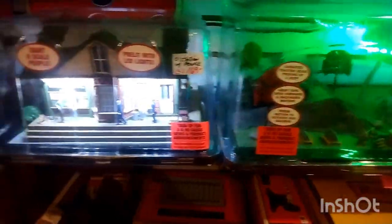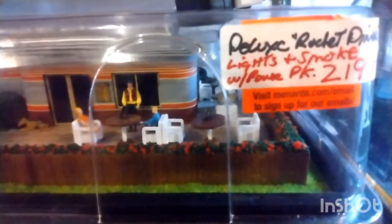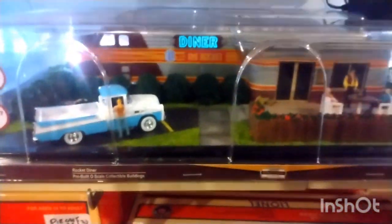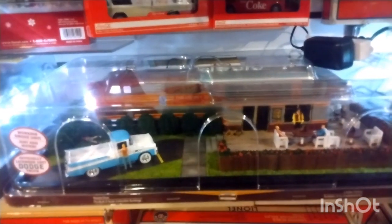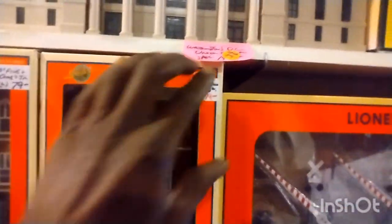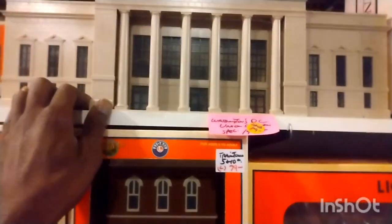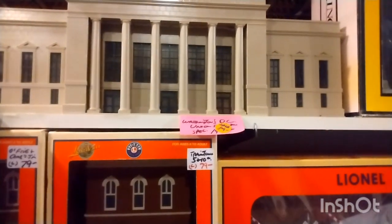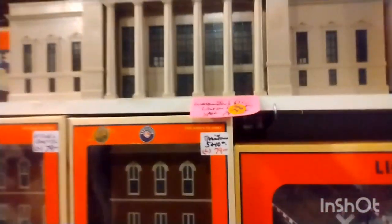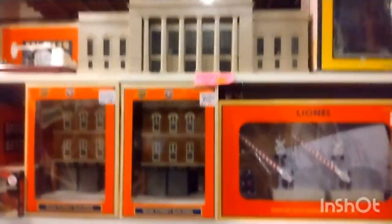They got some Menards stuff here, but, you know, $219. Y'all know what it costs at the Menards. A lot of people just don't like to order stuff. This Union Station is nice. $89, not bad. It's beautiful too. I like this. That's nice. Let me give you a better shot of it. That's nice. I would like that.